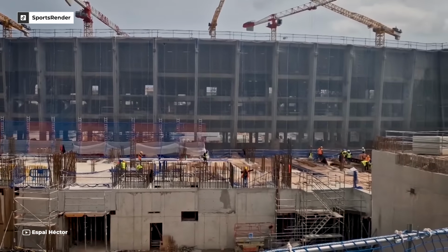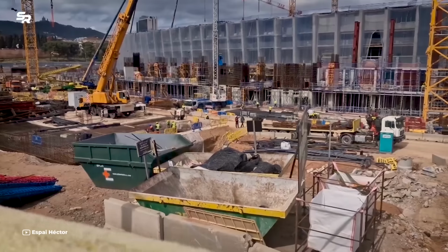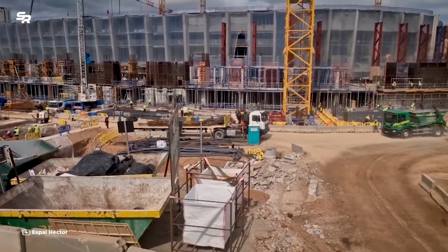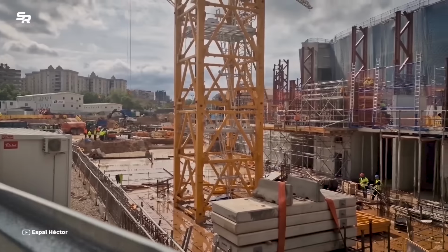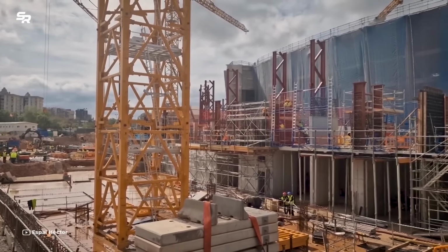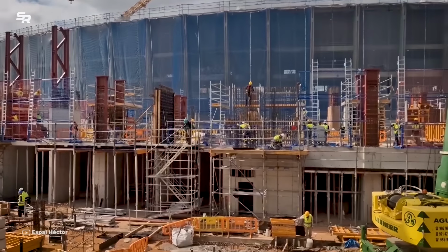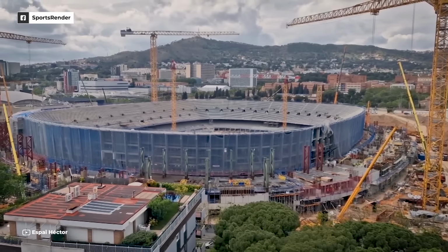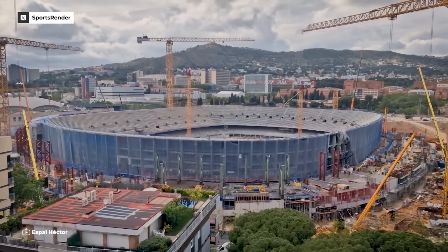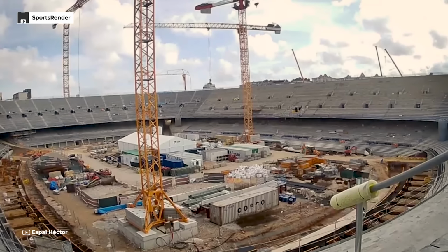Around the stadium, they've started laying the foundation for the future store and cafeteria. While the stadium itself has been a bit quieter lately, the external renovations are really picking up speed. With just over 7 months to go until the reopening, everything seems to be on track. Fans must be getting excited to return to the Spotify Camp Nou and cheer on their team.